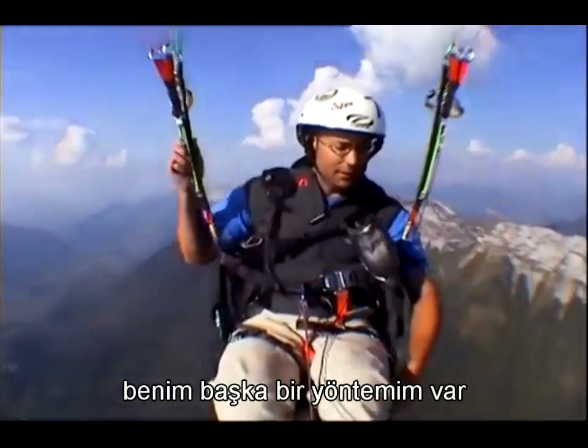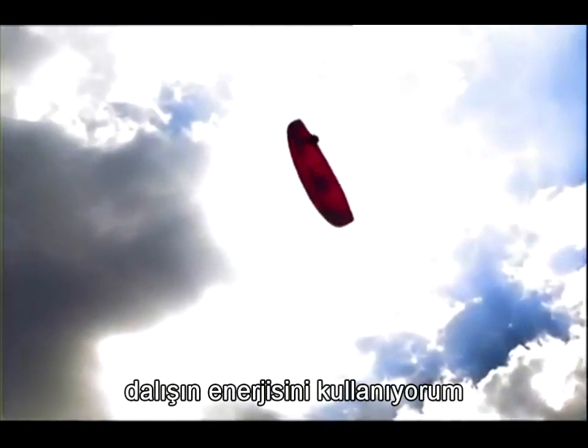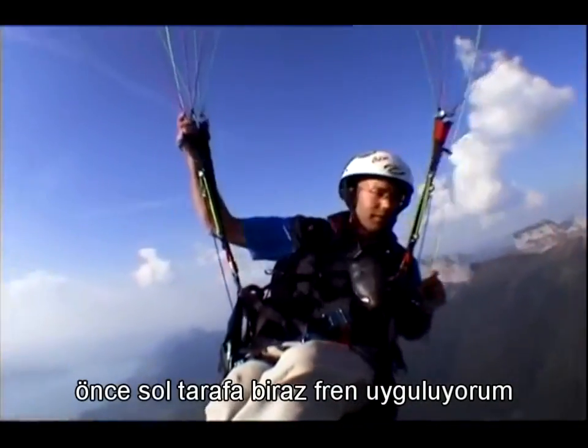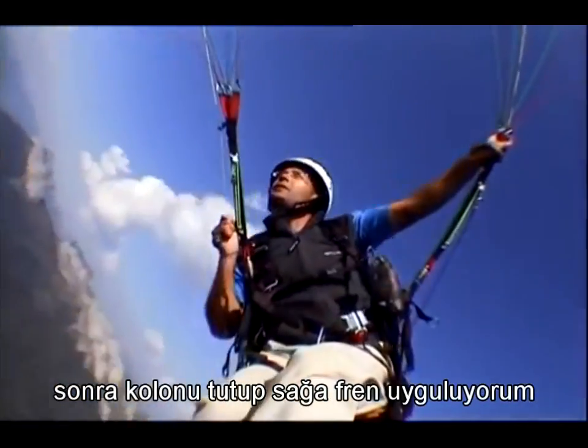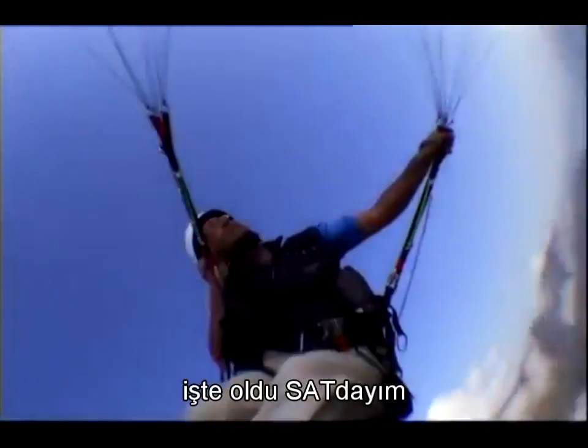I have another method, and that's just by using the energy and dive, not of a wing over, but just by a jink the opposite direction. So we just do it from a left-hand turn first. I come off, I hold my risers, now I go right. Once it's facing the ground, now I pull more. And there it is, in the SAT.